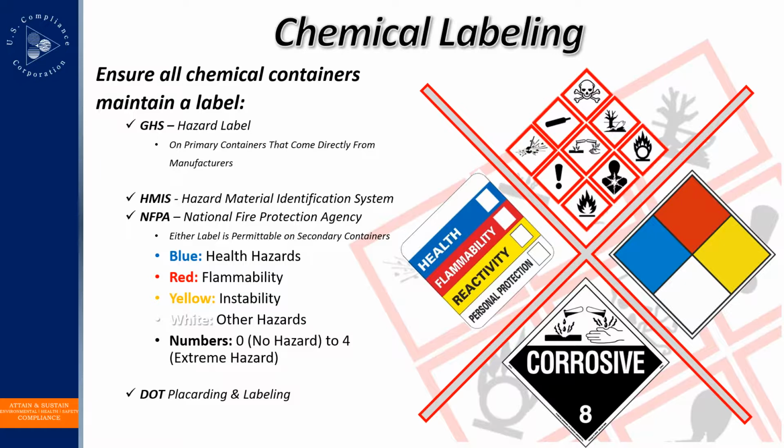Now, pay particular attention to these two types of labels. They're not just going to be colored. What you will also see is some type of number that's associated with them. Those numbers are going to be from 0 to 4, 4 meaning that it's an extreme hazard. So if you come across a chemical that has one of these labels on it and it says 4, 4, 4, you better step back and know what you're dealing with, versus if it says 0, 0, 0, it's probably water or something really benign, and it's not going to be that big of a deal, and you can use it a little bit more liberally.